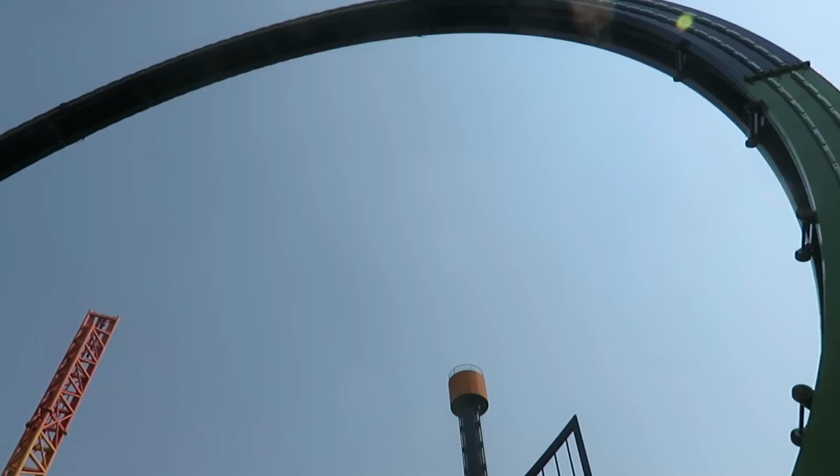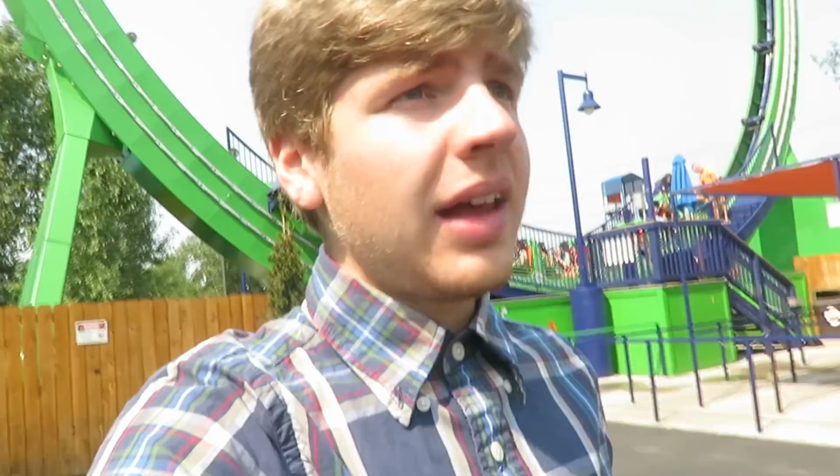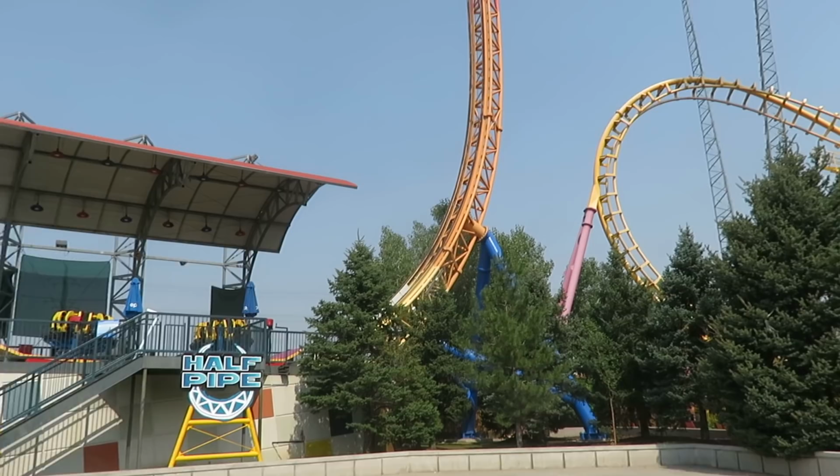So make sure you keep all your stuff in a locker or in the cubbies, but I would not bring it on this ride, or really any ride like this one. You definitely get some good hang time though, and I think that's probably my favorite part about any Larson loop or any loop ride like that. My best guess is that Half Pipe will be opening a little bit later on in the day, but let's do Boomerang.